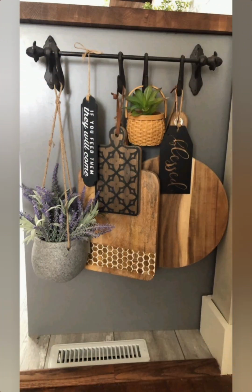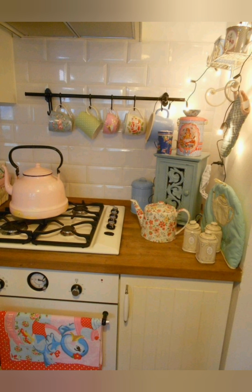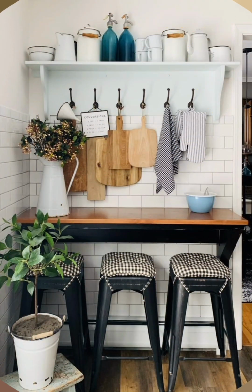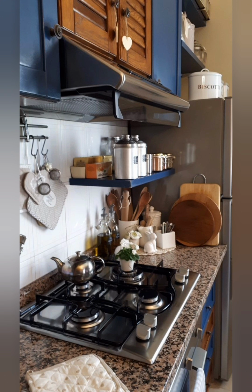Decorative canisters. Store dry goods like flour, sugar, or coffee in vintage glass jars or ceramic canisters. Statement lighting. Add a pendant light or candle layer above the kitchen island to make a design statement.